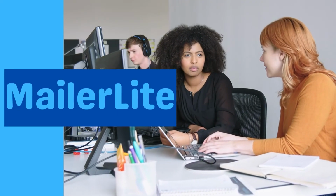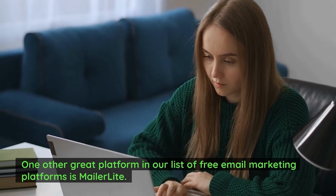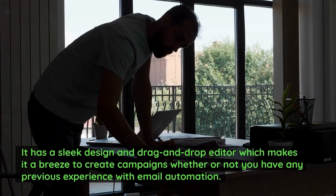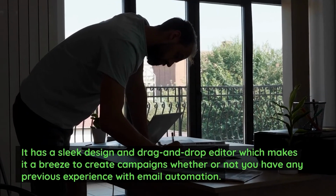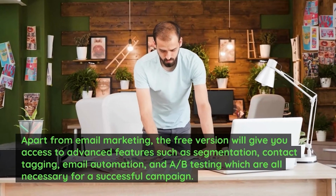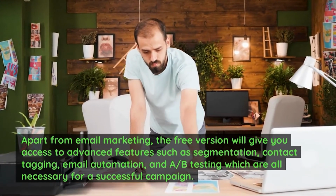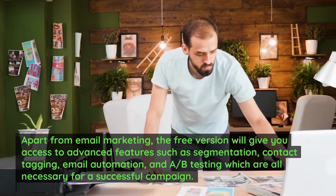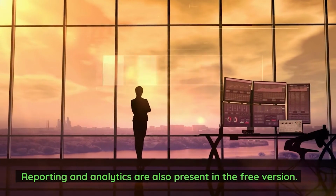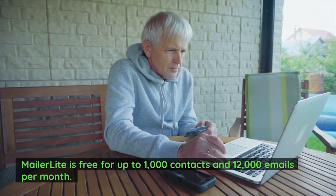Number 5, MailerLite. One other great platform in our list of free email marketing platforms is MailerLite. It has a sleek design and drag-and-drop editor, which makes it a breeze to create campaigns, whether or not you have any previous experience with email automation. Apart from email marketing, the free version will give you access to advanced features such as segmentation, contact tagging, email automation, and A/B testing, which are all necessary for a successful campaign. Reporting and analytics are also present in the free version. MailerLite is free for up to 1,000 contacts and 12,000 emails per month.